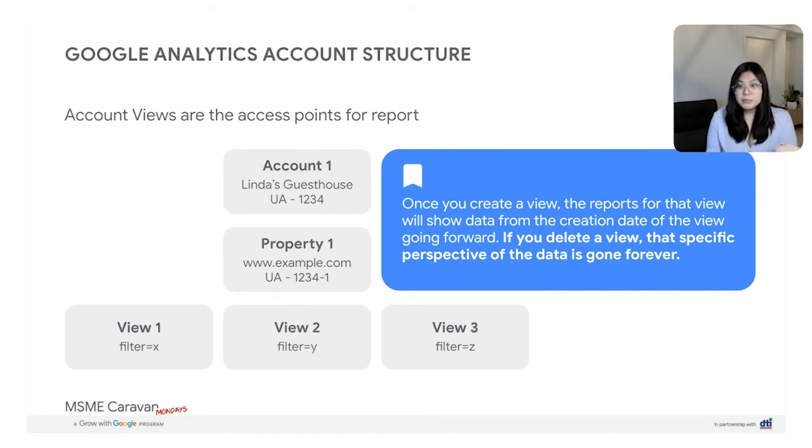So you can create multiple views for a single property and configure each view to show a different subset of data for the property. So a reporting view is the level in an analytics account where you can access reports and analysis tools, right? So you can use filters to customize views and see only a subset of data in your reports. So for example, you want to have a filter or a view wherein you take out all the internal traffic.